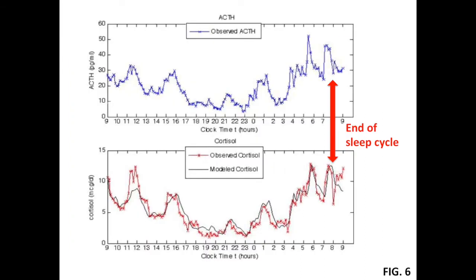ACTH and cortisol both have a circadian rhythm, and the circadian rhythm of cortisol is obviously tied to the release of ACTH. And so this graph shows the release of ACTH at the top, and then the observed release of cortisol, and the modeled release of cortisol based off the release of ACTH. And you can see that the two of them follow a very similar pattern. At the end of the sleep cycle is generally when both ACTH and cortisol are highest. And that's because cortisol has a neurological element of awakening and arousal, and so it gets you up and going in the morning.